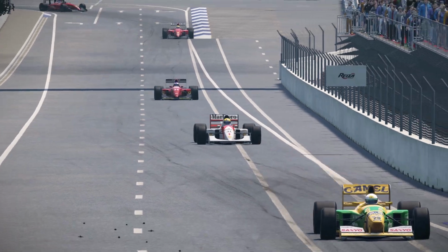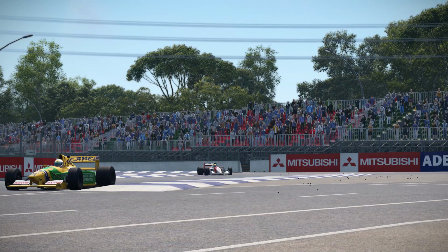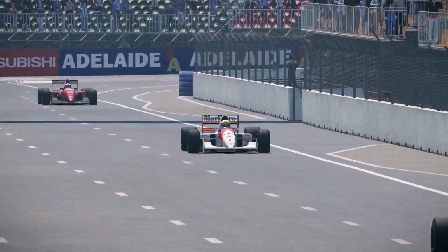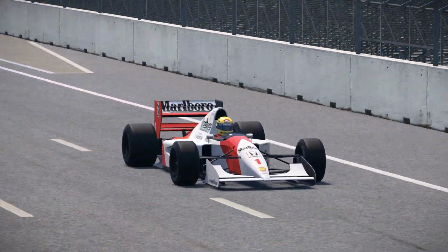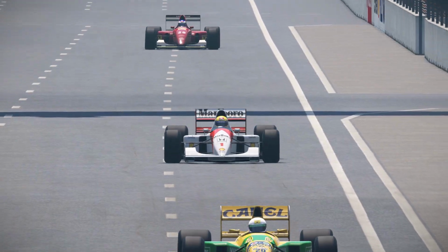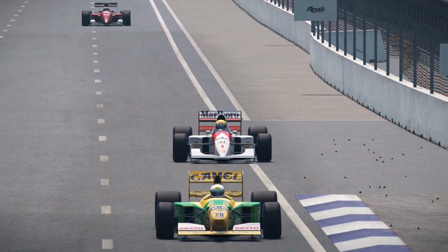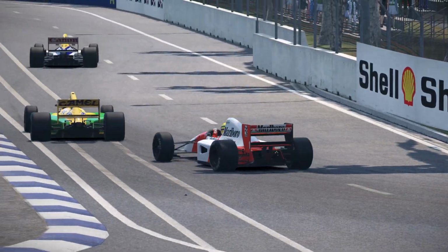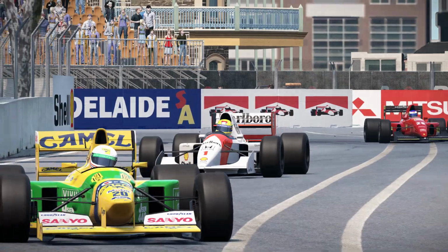The best chassis, I think, is the Benetton by far. The Benetton just glides lovely through the corners. It might feel a little bit better than the Williams in a way. It's just too underpowered. If the Benetton had this V12 in it, wow, that would have been a recipe for great success. But yeah guys, that was another one at Adelaide.